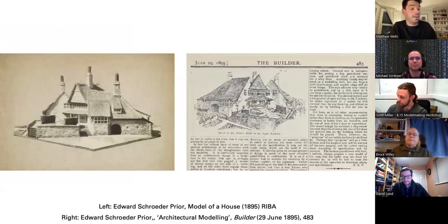The chapter also looks at Edward Schroeder Prior and the ways in which the making of models, the physical, tangible construction of models by architects, came to be a key part of architectural practice right at the end of the 19th century, as they began to try to gain authorship over both the model as a material object and the concepts that it demonstrated, as part of a connection to a wider arts and crafts culture, where the relationship between the brain and the hand became important.